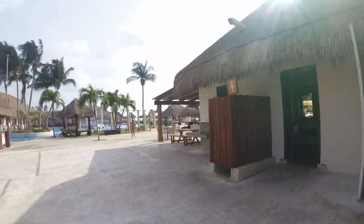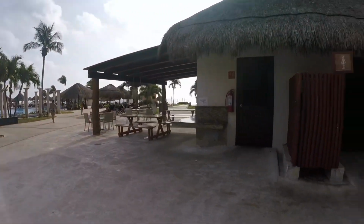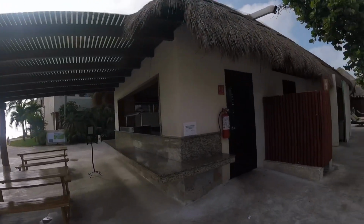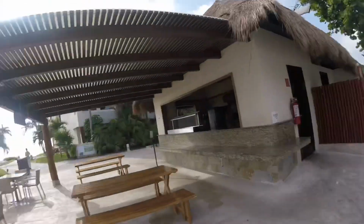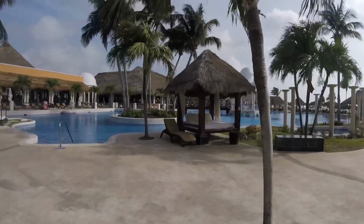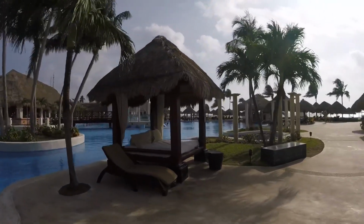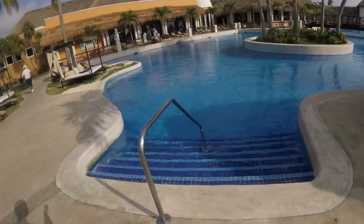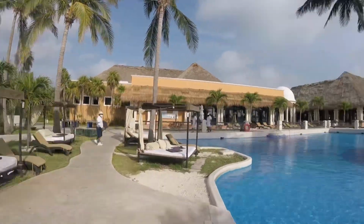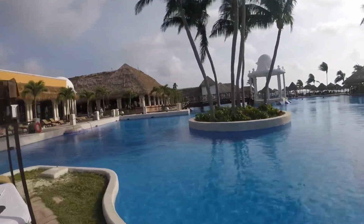And then this is the main pool area. It's enormous. They've got a food station just here, which is closed at the moment. It's early in the morning. So that's the food station. And this here's the main pool area. So you can see the beach in the background. There's a swim up bar there in the distance. Lovely pool. Some beds. Yeah. Really nice.